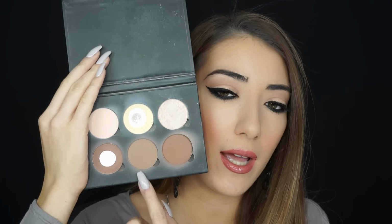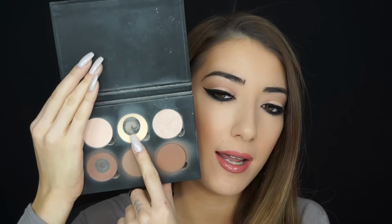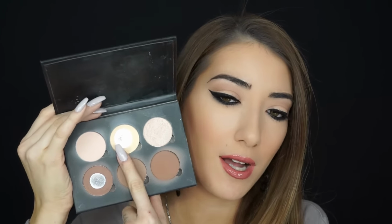But what I'm using today is the Anastasia Beverly Hills contour kit, and I'm going to be going in with Fawn and then the banana powder. I hit pan on this. Ugh. I'm obsessed with this powder for my nose contour.